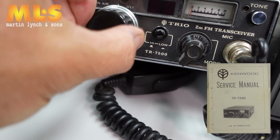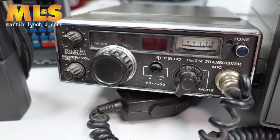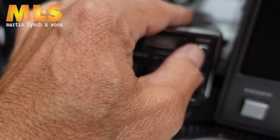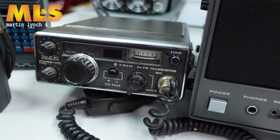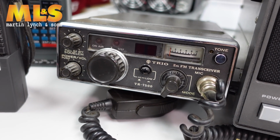So you changed the channels by this. Very, very basic machine, but typical Kenwood. It was extremely well made. There's your tone burst. Oops, sorry, I had a focus. There's the tone burst on the front.